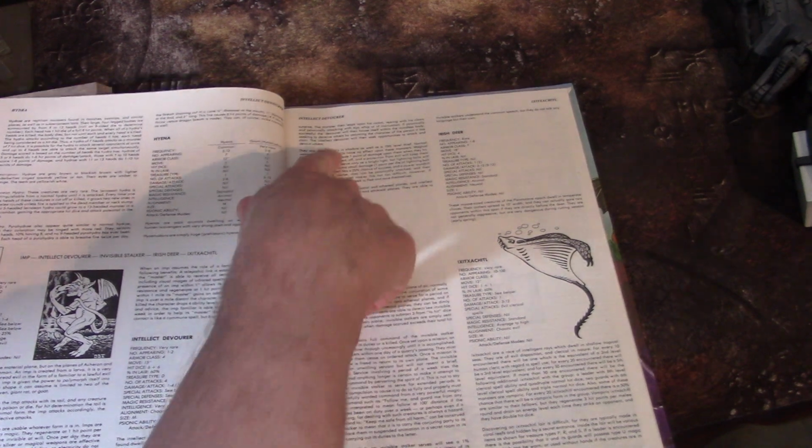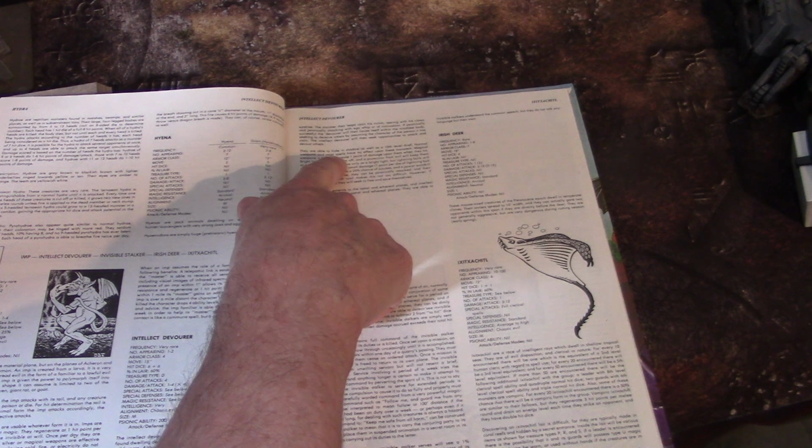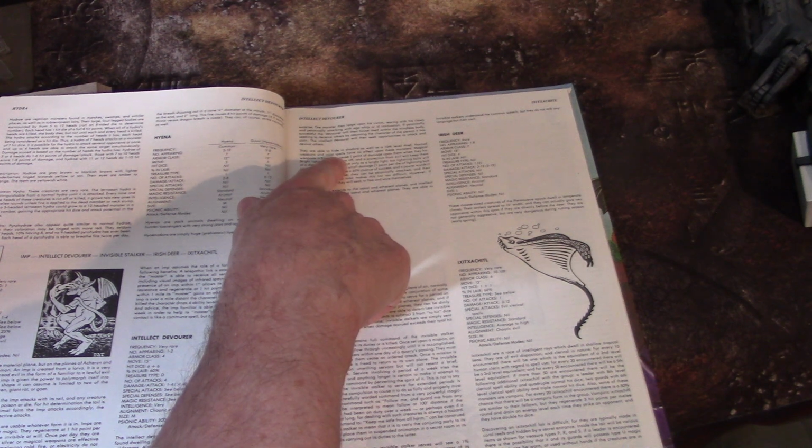Now, Intellect Devourers, oh boy, I'm gonna really waste time on this. They had a thing where, yeah, Hide in Shadows is 10th level Thief. Normal weapons and most spells have no effect upon these monsters.